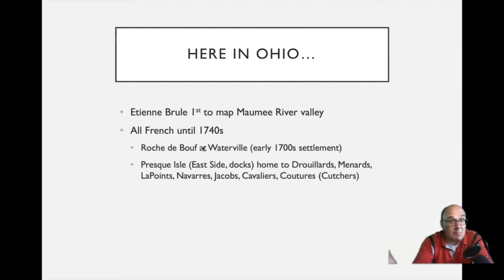And there were French trading posts throughout. One of them was at a place called Roche de Boeuf at Waterville. And if you've ever been to Waterville in the Metro Park there, Farnsworth Metro Park, there's a crazy old bridge that's fallen apart that goes across the Maumee River, and part of that bridge is supported by a big island in the middle. And that big island in the middle is Roche de Boeuf, or Roche de Boot, depending on, when I was a kid, it was always Roche de Boeuf, and today people are transliterating it Roche de Boot, whichever. It was an important settlement, an important trading post, and it had a lot of cultural significance to the folks who lived around here.